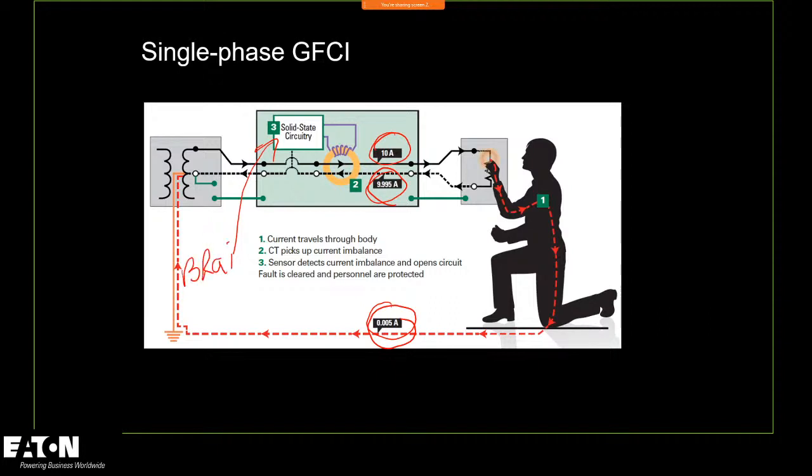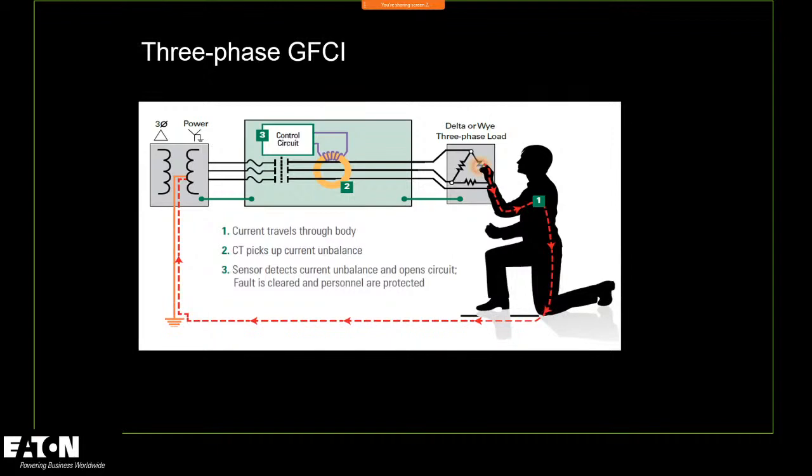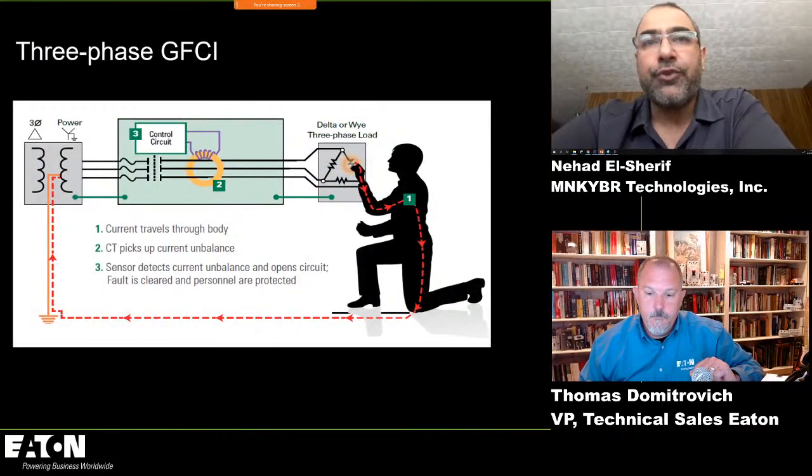And then if there is a curve built in, like the green UL curve that we showed in the previous slide, then it would start determining after what time it needs to trip based on the amount of current measured as leakage. Or if there's no curve in the device and it's just designed to trip instantaneously, then it would just trip right away. And this is all the solid state circuitry. The electronics would do this for you.